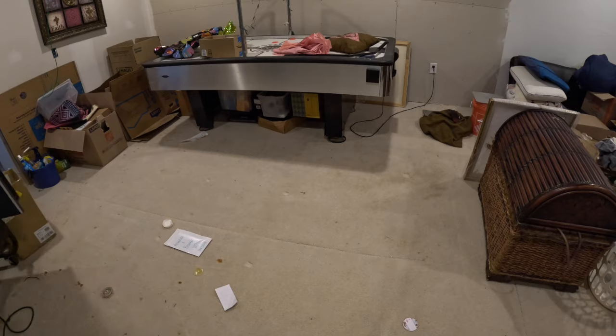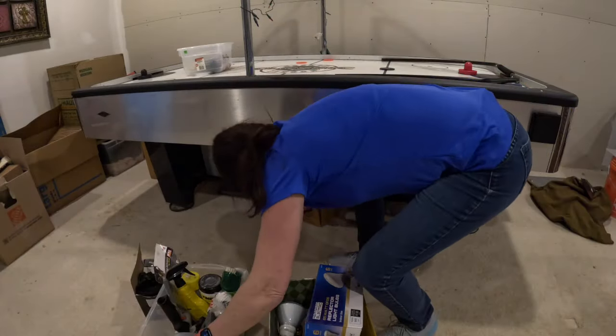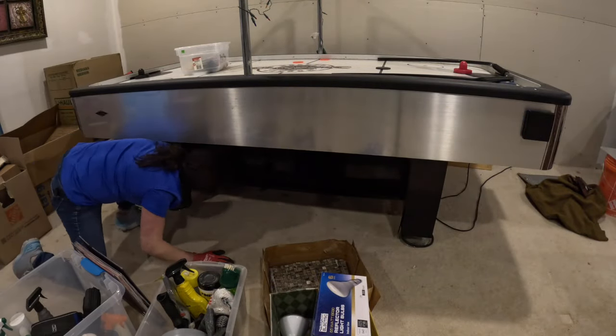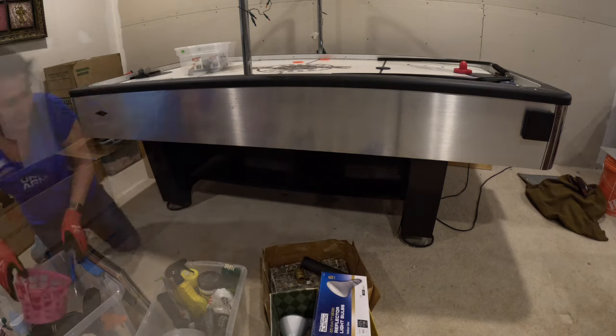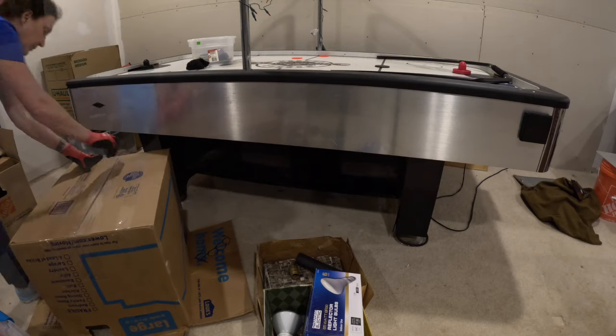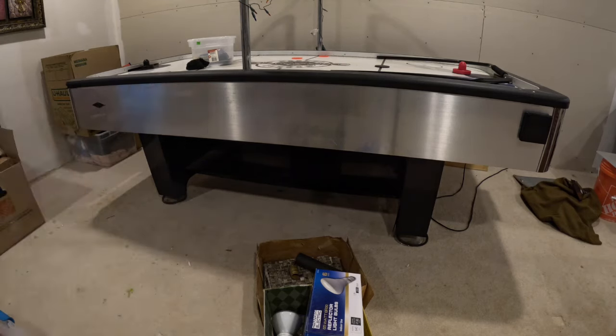Now that you can see the air hockey table, there's stuff underneath it that I need to take care of. So it looks like most of the stuff under the hockey table was for the garage or laundry room, so I'll carry those upstairs. More empty cardboard boxes.